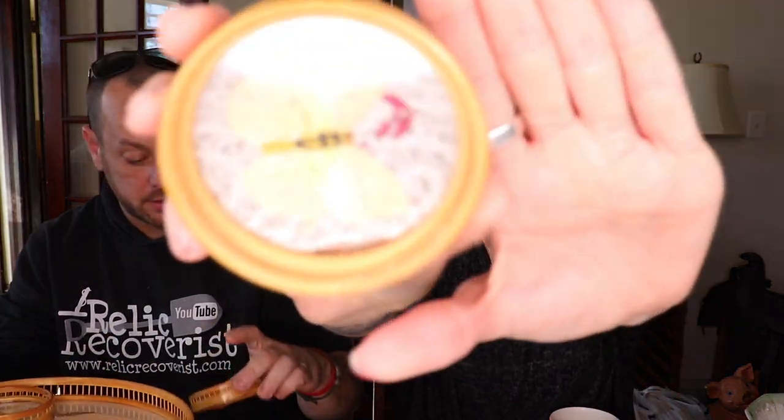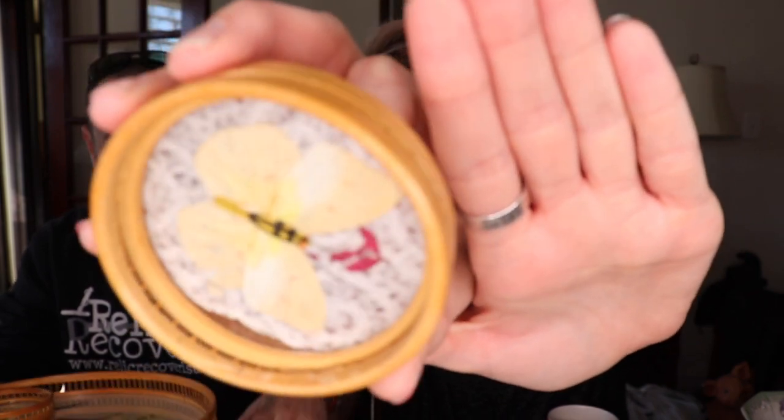Okay, so let's finish this off. All right. So what did we not do here? Oh, we didn't do this. Yeah, that's actually really nice. I like this. This is a set of six little coasters with the butterflies. And they're all different. And then the large tray.